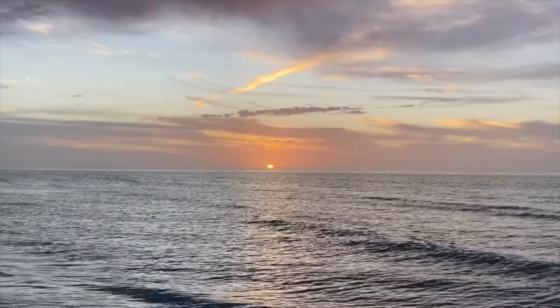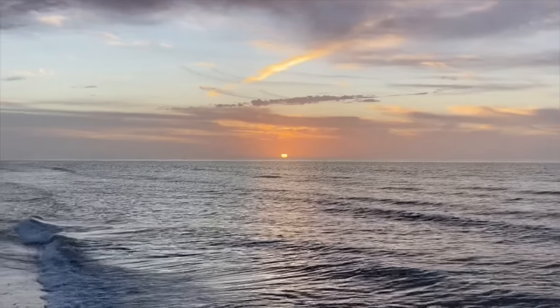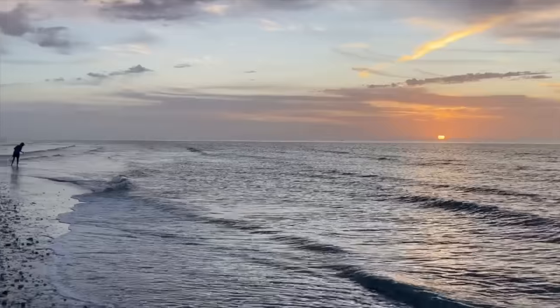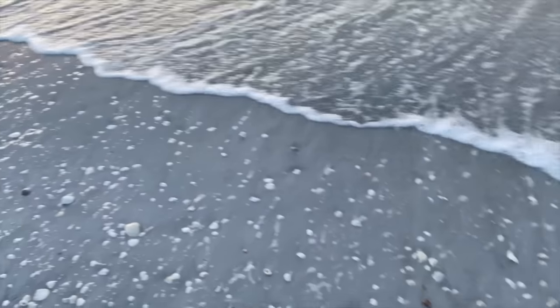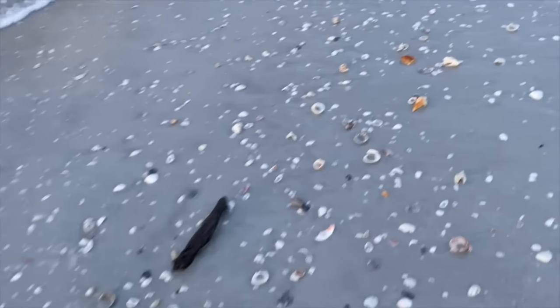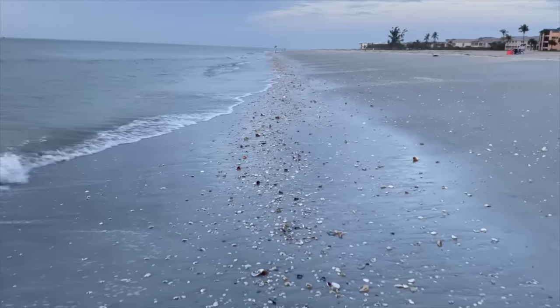And then that's the sunrise. That is just not quite as impressive as those beautiful, bright, fiery red clouds and everything. But that's what I got. You know, the sand's not really pink anymore. But guess what? Now I can see the seashells a lot better. Awesome.